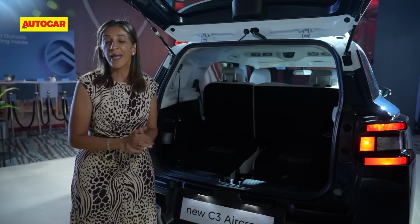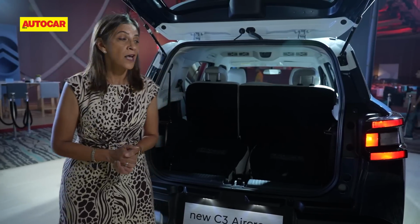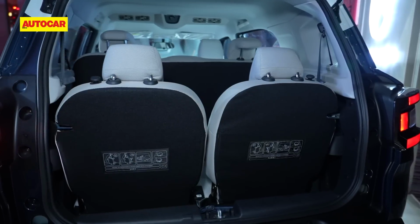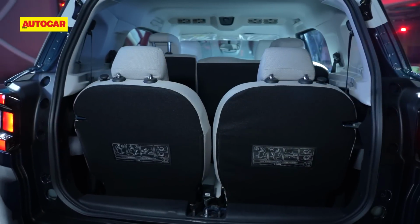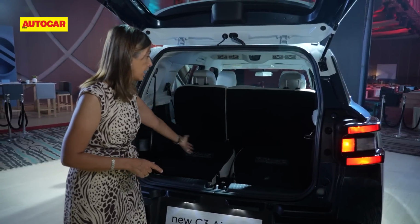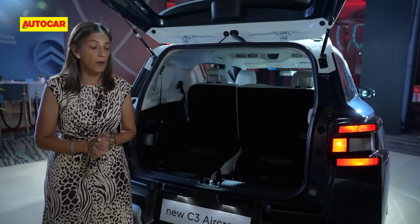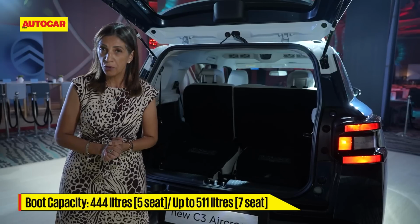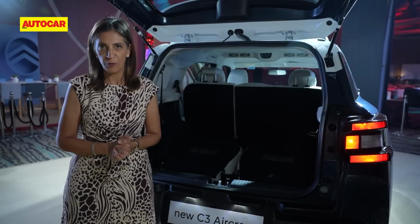Now, what else you'll get is a lot of boot space. The 5-seater version has 444 litres, but what you see here is the 7-seater version. With all the seats up, there's barely any room for luggage, maybe just a couple of packets. But you can fold the seats down. Now you can see these seats folded down completely flat, and there is a large amount of boot space here. You can get 2 or 3 suitcases in very comfortably. But the unique thing is that these seats are completely removable too. So you can actually take them out and open up 511 litres of boot space.